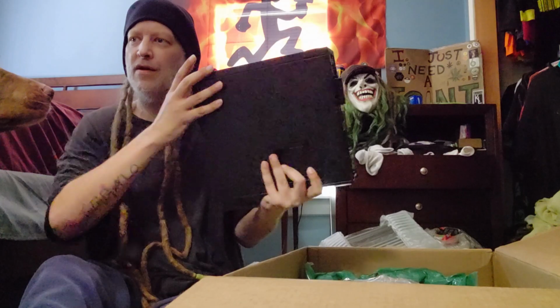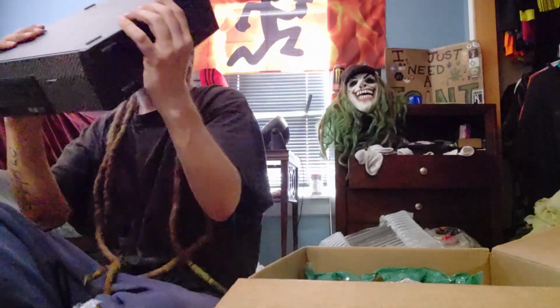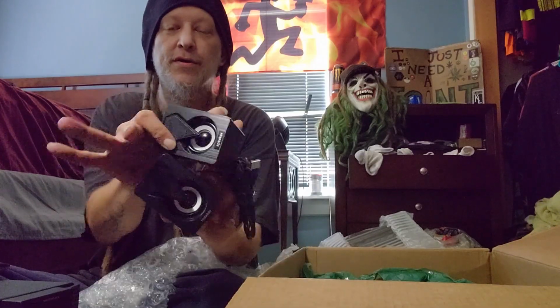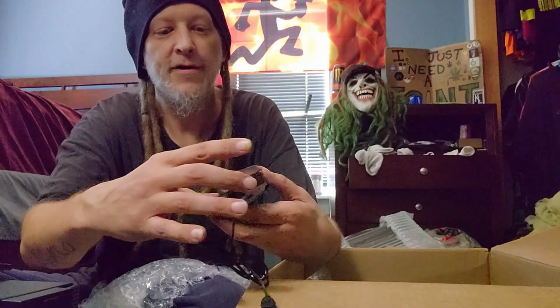There's something inside shaking. There's a piece broken off inside. There's something in there rattling. Can you hear it? There's the computer. Here's the cords. Speakers. Mouse. Oh, that thing looks cool. That mouse looks awesome. And then the keyboard.